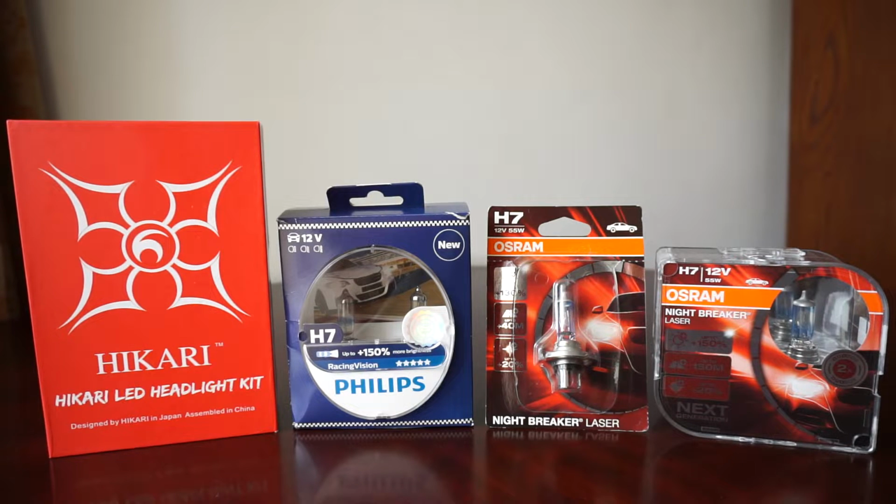Next, we have the Philips RacingVision halogens, which have a color temperature between 3400 and 3700 K, 1500 lumens, offer up to 150% more light on the road, but a very short lifespan, at least for the H7 fitting, of 200 hours or about 6 months.